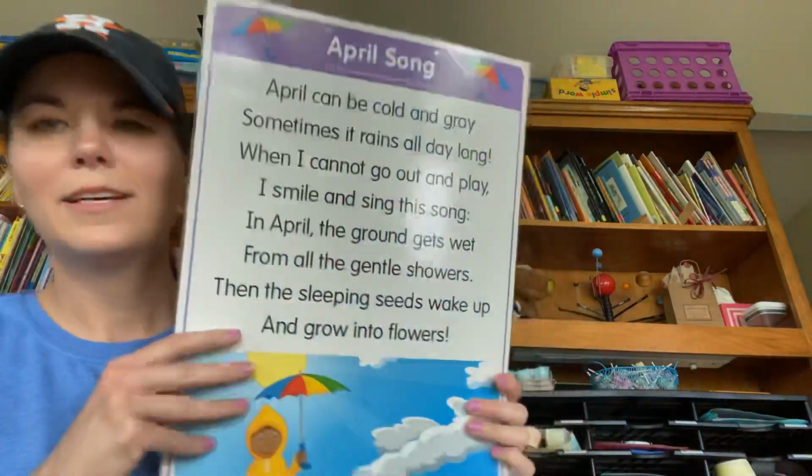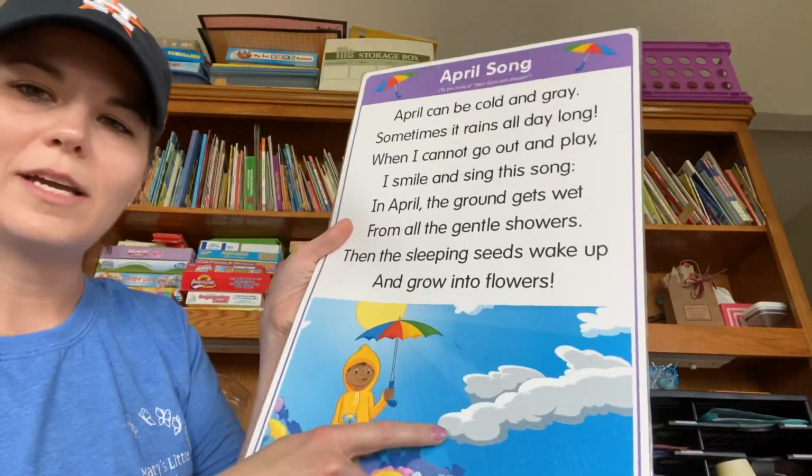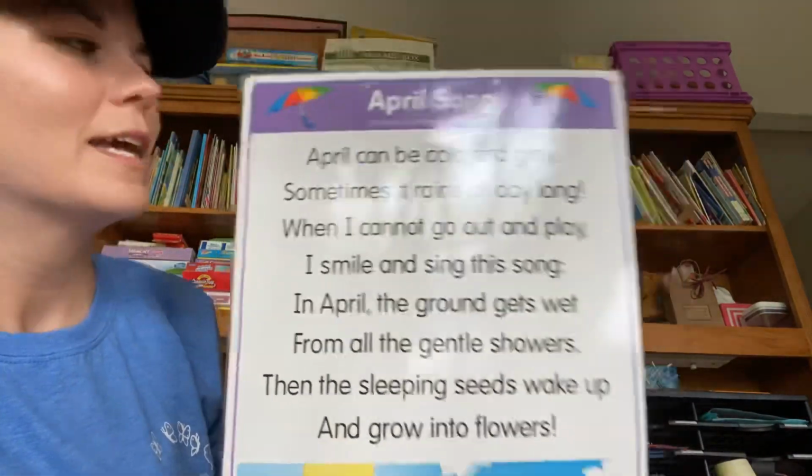Let's go ahead and go over here and let's sing our April song. Y'all did a really good job of it yesterday. Got our little posters here to help us out. All right, here is our April song. There's our picture with our April showers. Bring what? May flowers, good job. Let's go ahead and sing our song.